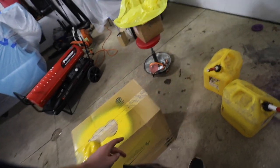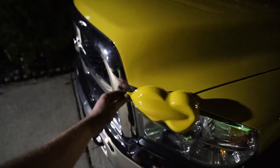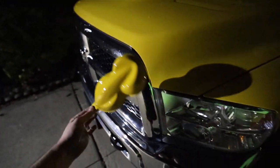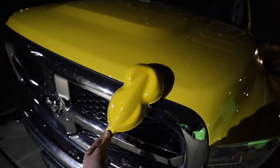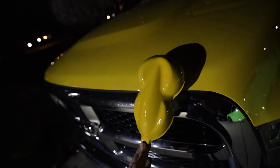All right guys, so it's actually not fully dry yet, but we're gonna see if it matches. I would say, fellas, that's close, if not it. Oh yeah, that might exactly be what we need here. We have our detonator yellow paint, it matches, we're good to go.